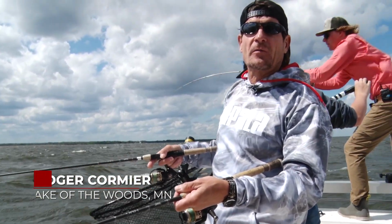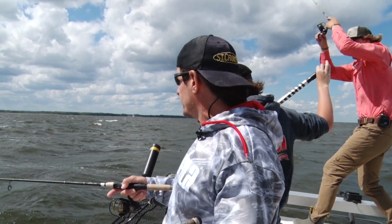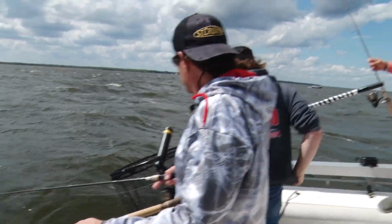We had to pull the plug on the cranks just because we couldn't get our speed slowed down enough. Trolling downwind, so we're drifting spinners up shallower now. Nice. Right there. Beauty. Woo! That was fun.